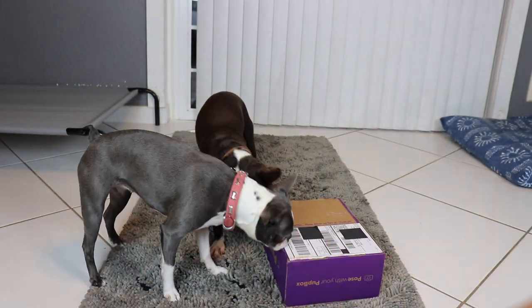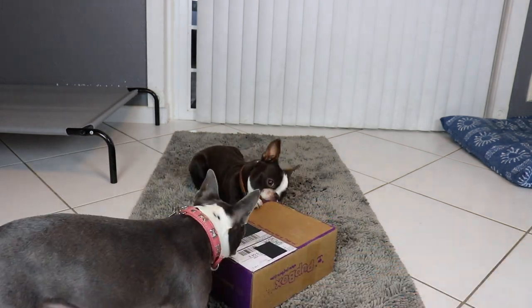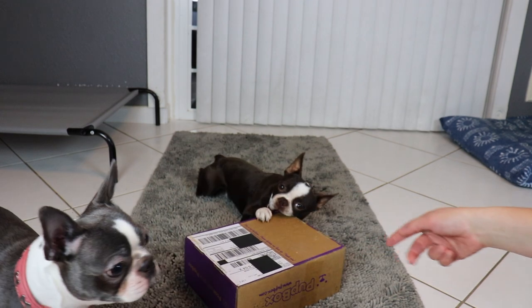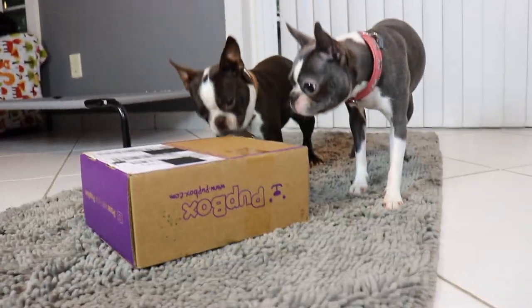Come on, you guys can open that. I don't want to have to open it. Get it. Get Lila. She usually has the other boys open it for her. So anyways, I'm going to give them another few seconds to try. Zuko seems to be a little determined.